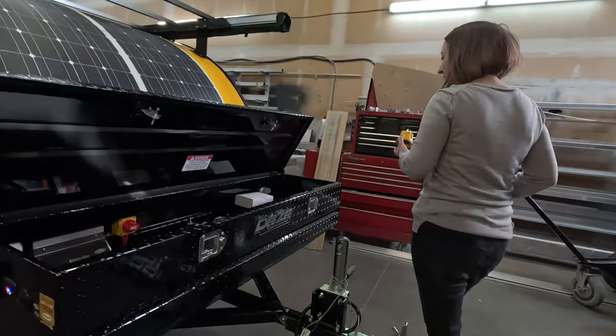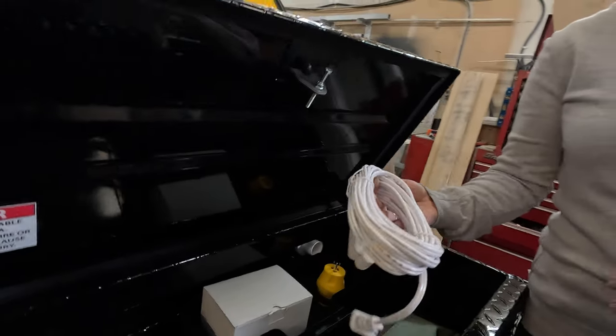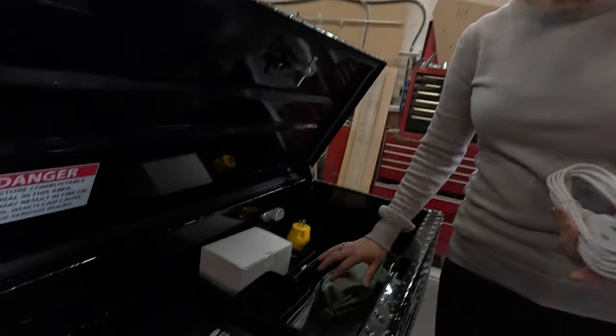So also over here, besides your adapter, we've given you a little bit of a cable here.